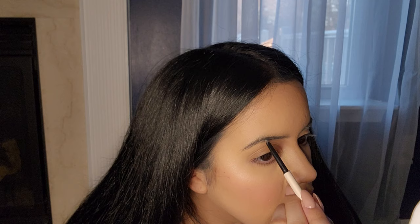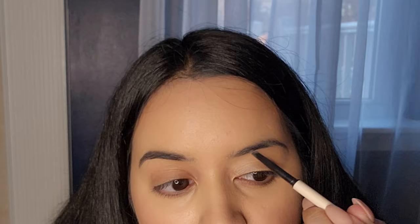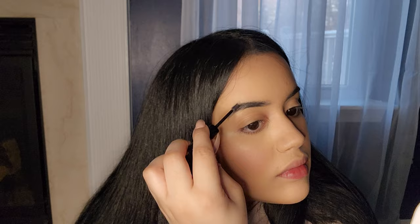Another Rare Beauty product I love using is the Brow Harmony Precision Pencil in the color Soft Black. I love using the NYX True Brow Glue to style my eyebrows. This product just basically keeps my eyebrow hairs in place.